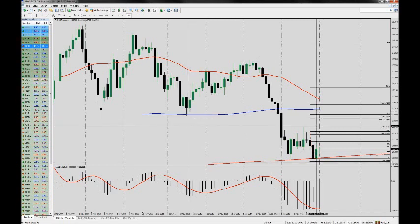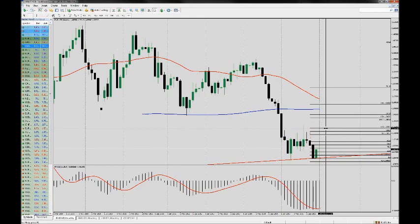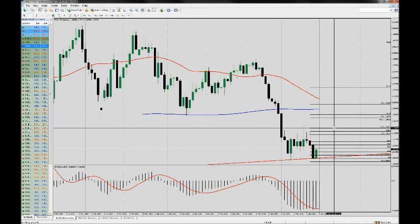And prior to that, the number one resistance will be at the 100% Fibonacci retracement zone, which is at the 1.15 psychological resistance level, and following that it's 1.16, the 110% Fibonacci retracement zone. So this is for the euro dollar.